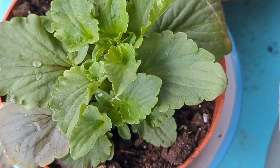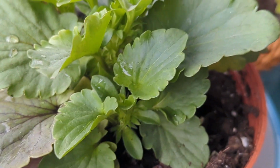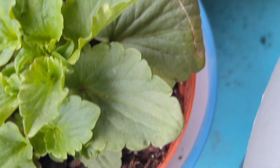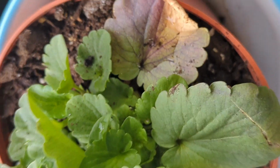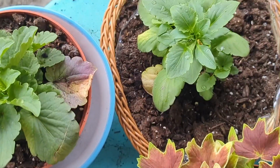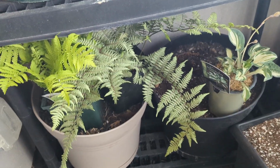And then this is the Swiss giant pansy. It definitely has bigger leaves. It doesn't have flowers yet, so we'll have to wait and see what color it comes out. I have no idea what color it will be, but you can see here in the comparison how the leaves are quite a bit bigger.